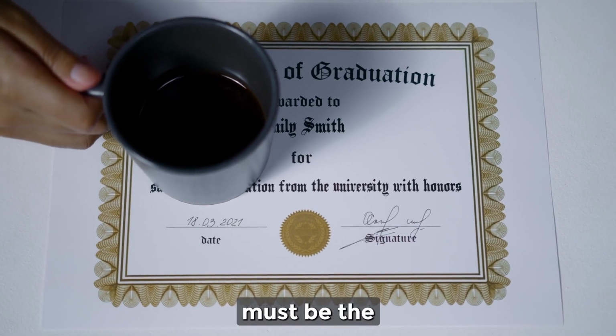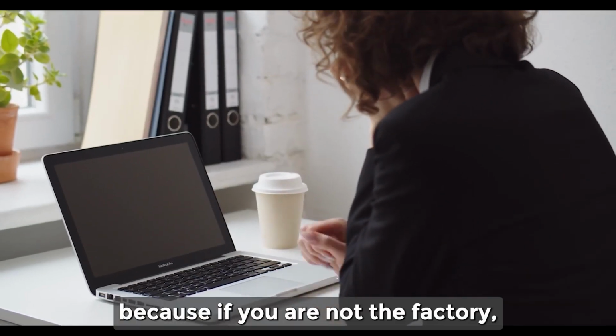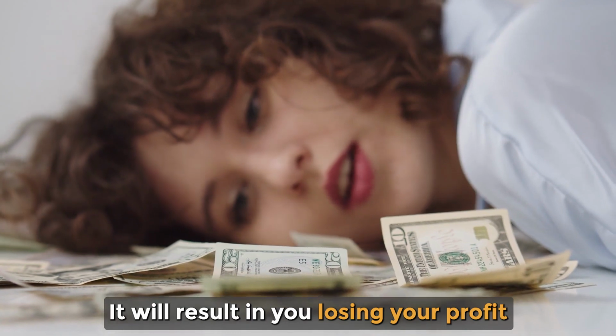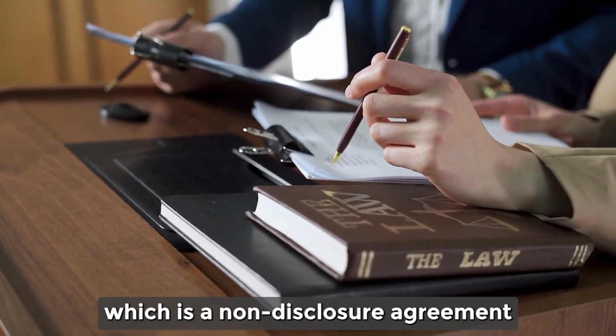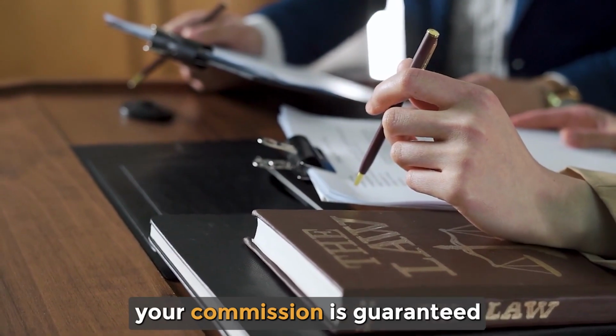In this case, you must be the official representative of your supplier, because if you're not, the factories send their business development guys to find your supplier and negotiate with them. It will result in you losing your profit. In order to avoid that, as soon as things get serious, propose to sign an NDA, which is a non-disclosure agreement with the buyer. In this way, your commission is guaranteed.